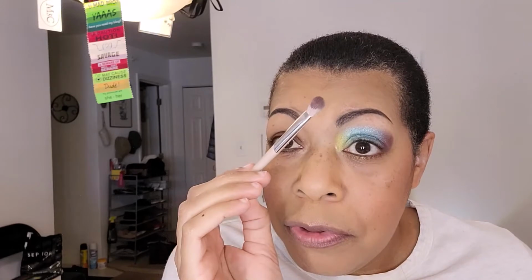Yeah, these Nomad shades. Oh my goodness. Oh man, I love it. I love it. I'm going to flip back to the green side and just pull that this way to blend. Then we're going to go back to this side and pull that inward to blend. So we're just going to go back and forth, pulling both colors both ways.